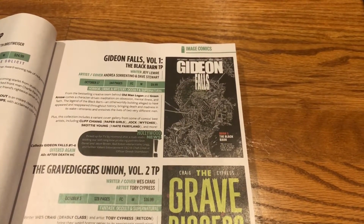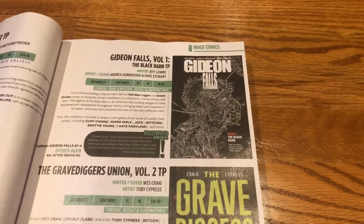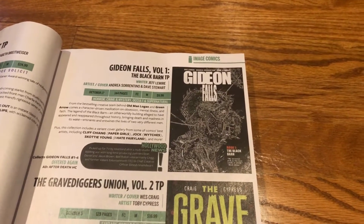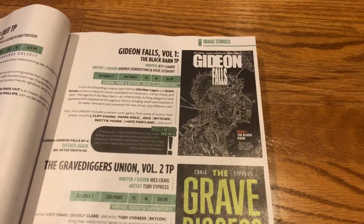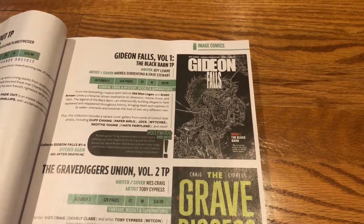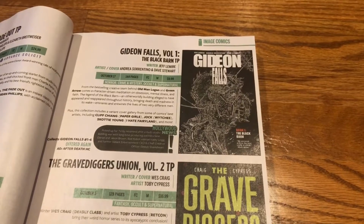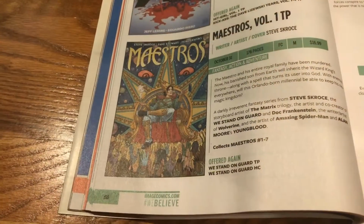And as Images want to do, the first trade is only $9.99 cover price, which means you can get it for like $5. I'm telling you guys, you know I don't steer you wrong. $5 for these 6 issues is essentially like giving you a gift. So jump aboard. It's a fantastic, supernatural, occult-driven horror story, and it is amazing, and Sorrentino's been crushing it on the art. Gideon Falls, Volume 1.